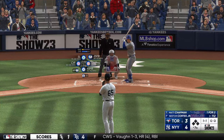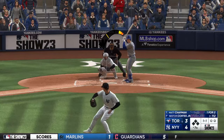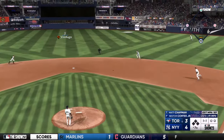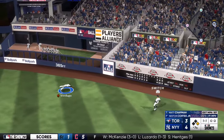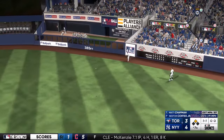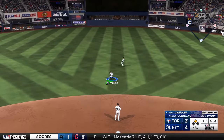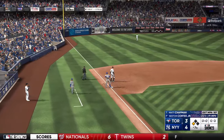Here's the third baseman, Matt Chapman. A wide to kick the pitch. That one is absolutely belted. One hops off the wall. Should be extra bases. Around second now, going for three. Oh, the throw is over his head. He'll make it up to third, and I'm sure that'll be an error of the outfielder.